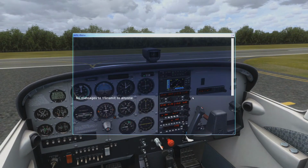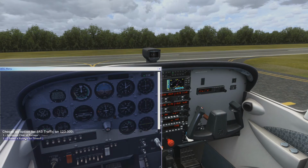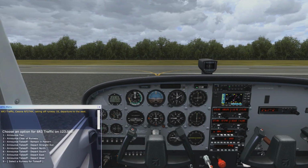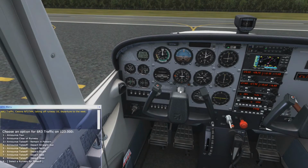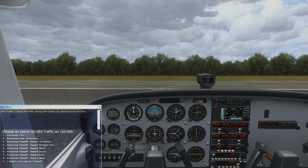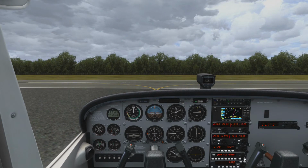So let's look over here. I should have already talked to everyone, said that we were taxiing. We're taking off on 16, and we're going out to the west. 6 Romeo 3 traffic, Cessna, November 7274 Hotel, taking off runway 16, departure to the west. All right, that way looks good, that way looks good. Strobe, landing lights, bring my yoke back. Let's go ahead and get on out of here. Transponder coming on.